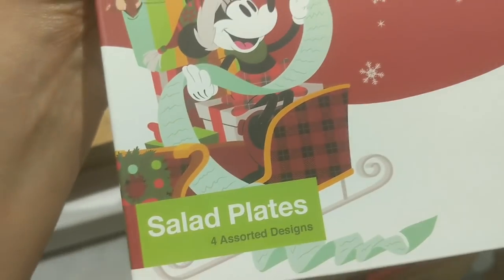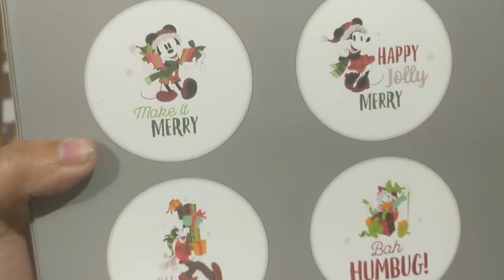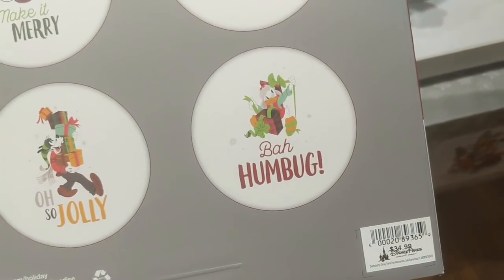Right here we have some salad plates. Ooh, happiest holiday on earth. These are $20.99, and these are the different designs that you could possibly get in this package. Originally $35. This is really heavy. This is my favorite thing right now. I think I might have to get this.